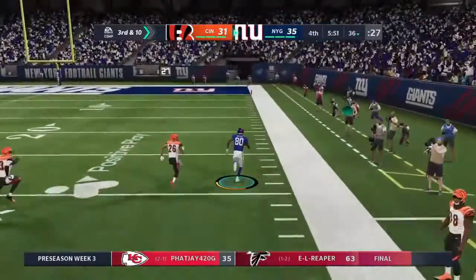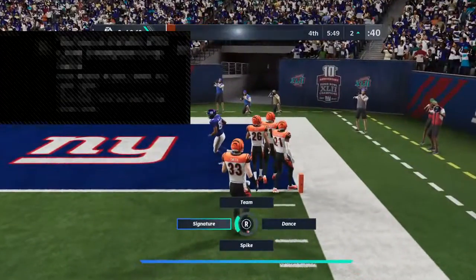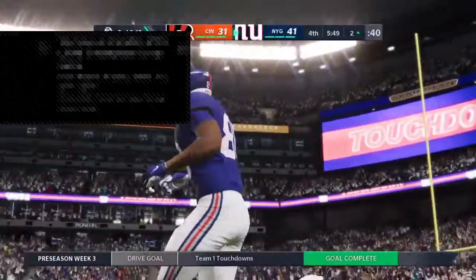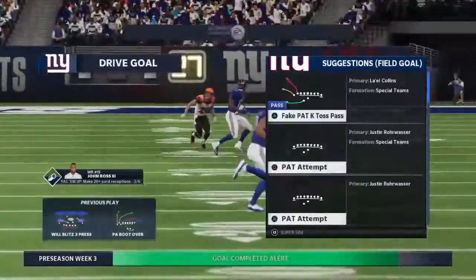And this is caught. That's Watkins. And he will take it on in for a giant touchdown. Quez Watkins, 64 yards. And the Giants are able to add on to their lead.